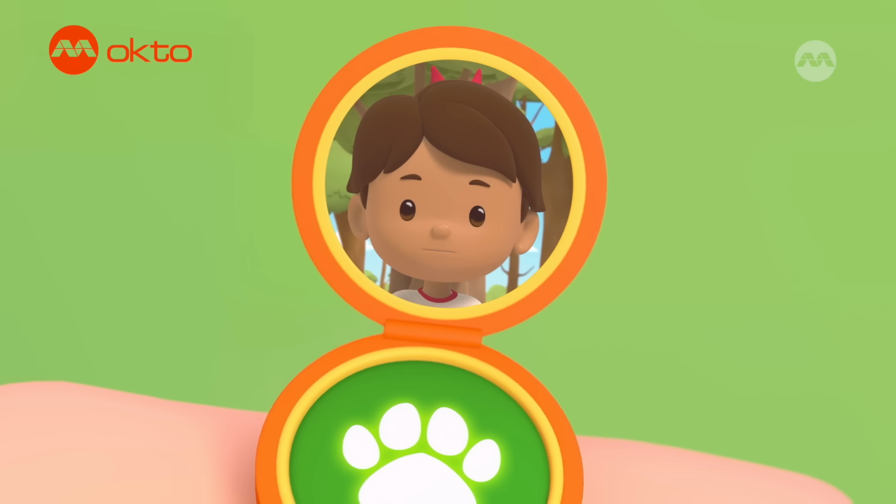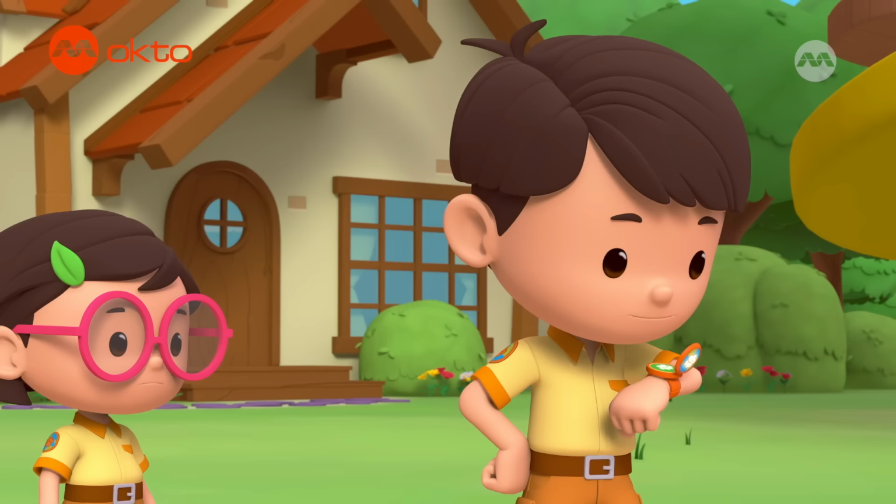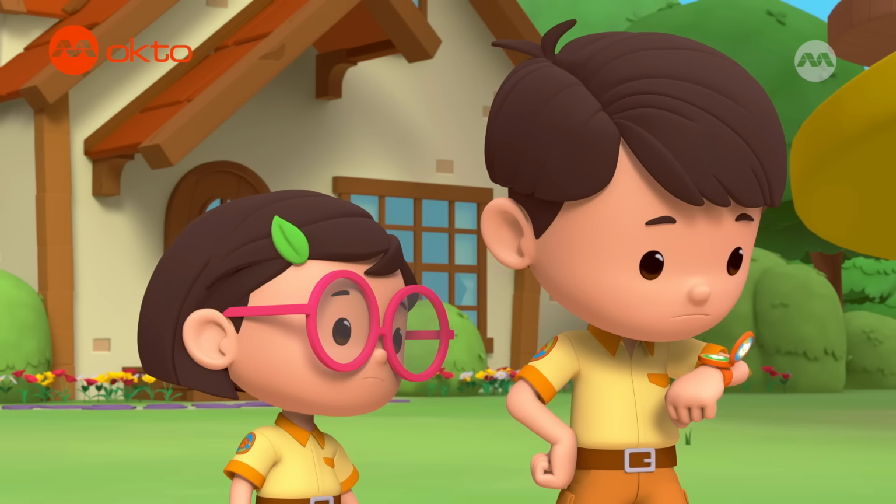Hi, Junior Ranger Zari. Leo, I've got a problem. I'm in a nature reserve in Indonesia, and there's a fish out of water. Oh, no. What's it doing there? Well, it's moving a little. Let's find out more about this fish on the computer. Stay on the line, Zari.